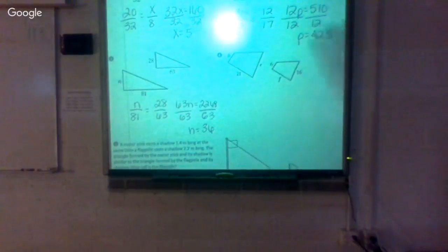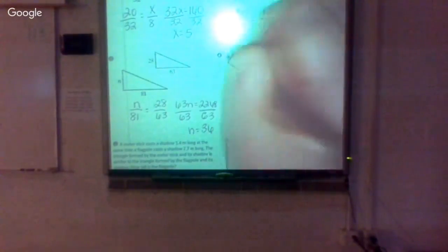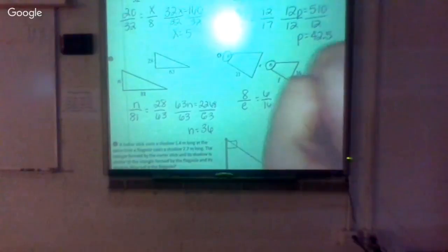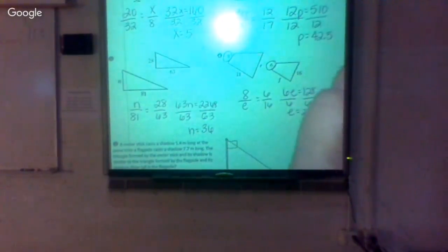So we're going to do 8 over E. We have to use these numbers because they're the only ones that aren't associated with a variable. So 8 over E is going to look like what over what? 6 over 16. So you get 6E equals 128. And divide both sides by 6. 21.3 repeating.